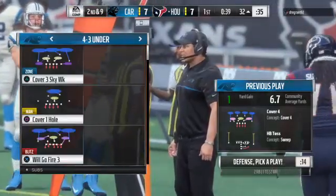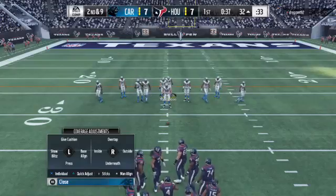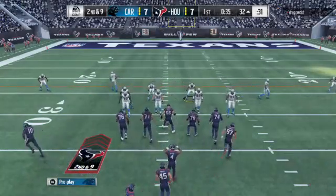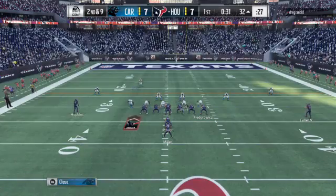Now that's the type of play that'll fire up a defense, holding them to 1 yard on a first down run. It'll be interesting to see if the offense decides to press the run at all, or if they'll abandon it now after gaining only 1 on that play.